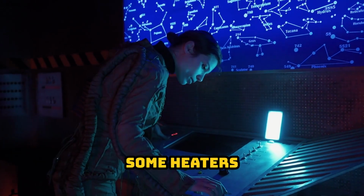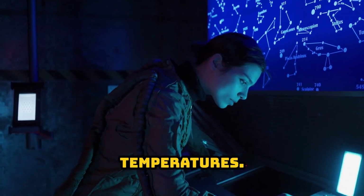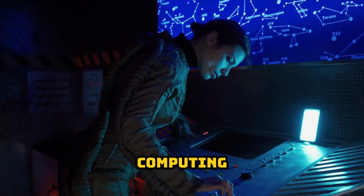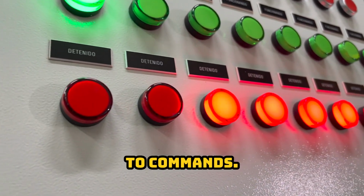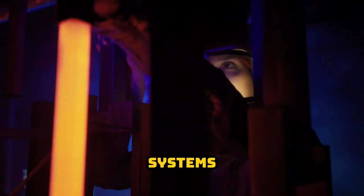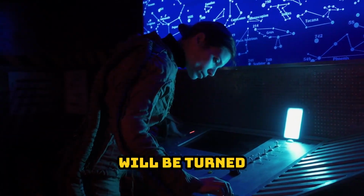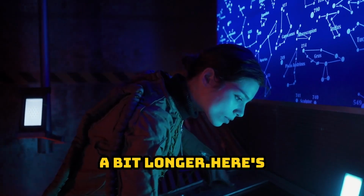Heaters. Some heaters for instruments have been turned off to conserve power, despite dropping temperatures. Onboard computer systems. Minimal computing remains operational, mainly to run scheduled tasks and respond to commands. NASA engineers have been shutting down non-essential systems to extend the mission as long as possible. Eventually, even the last instruments will be turned off, but communications might continue a bit longer.